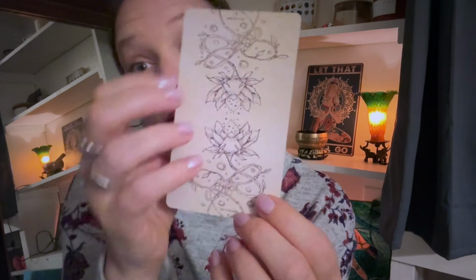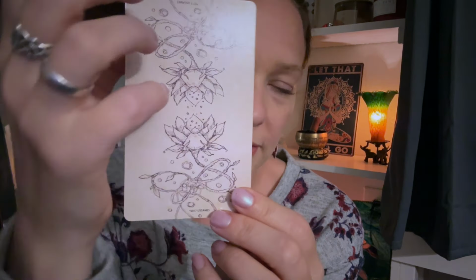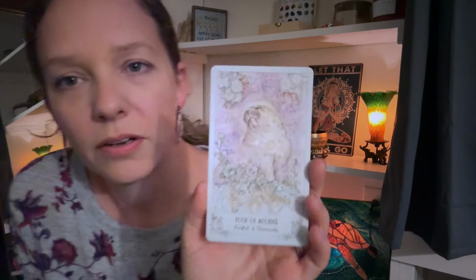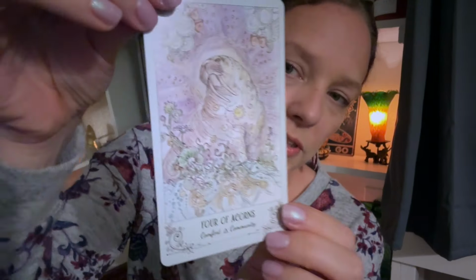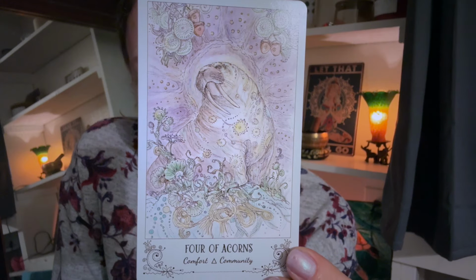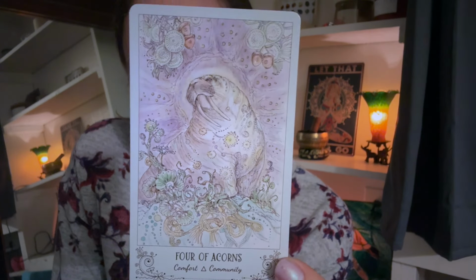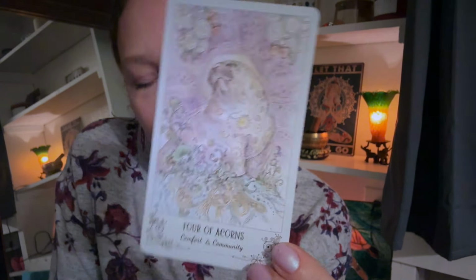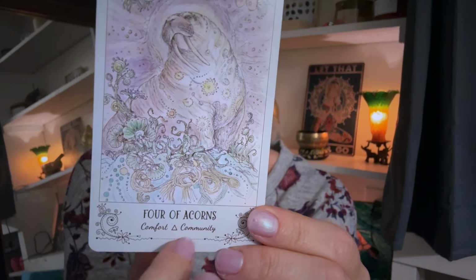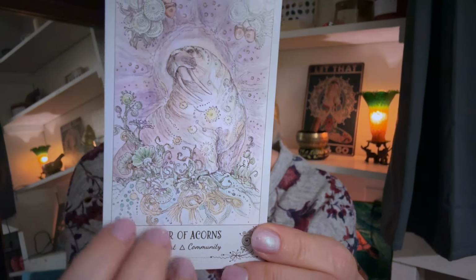Okay, so the card, this is what the back of the cards look like. The card that I pulled for us is the Four of Acorns, which is a walrus. And below Four of Acorns, it says comfort and community. Isn't this drawing so beautiful?